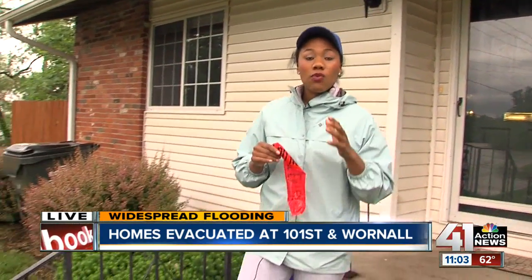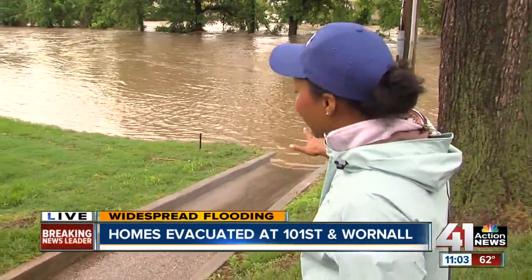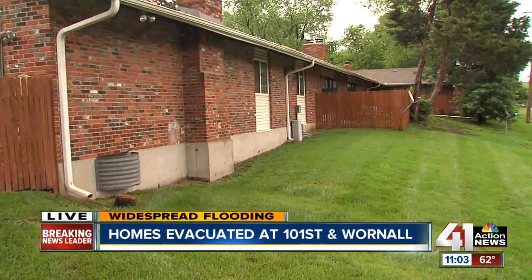And we continue our team coverage now with Jenna Hanchard, who's in a similar area as Sarah near 101st and Warnell, and that's where homes had to be evacuated. Jenna? That's right. These red tags were on the doors of these homes over on 101st and Warnell, but they've since been removed. That's because maintenance crews were told by firefighters that residents can actually return to their homes now. That happened just about 20 minutes ago. That's because that water that you see there has receded, they said, about 6 inches in the last half hour. That's why residents have been able to return to their homes.